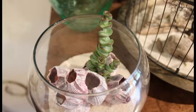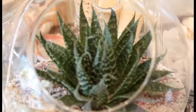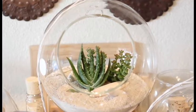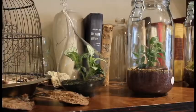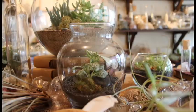Well, a terrarium is basically a contained world. You can put anything you like in that world. Shells, rocks. We have beautiful sands, all different kinds of plants, succulents, house plants, air plants, anything you like, even old jewelry from your grandmother that you don't use anymore, something that's maybe a little broken but you still like it and you want to put it in there as a memento. So really that little world, that terrarium world, can be whatever world you want it to be.